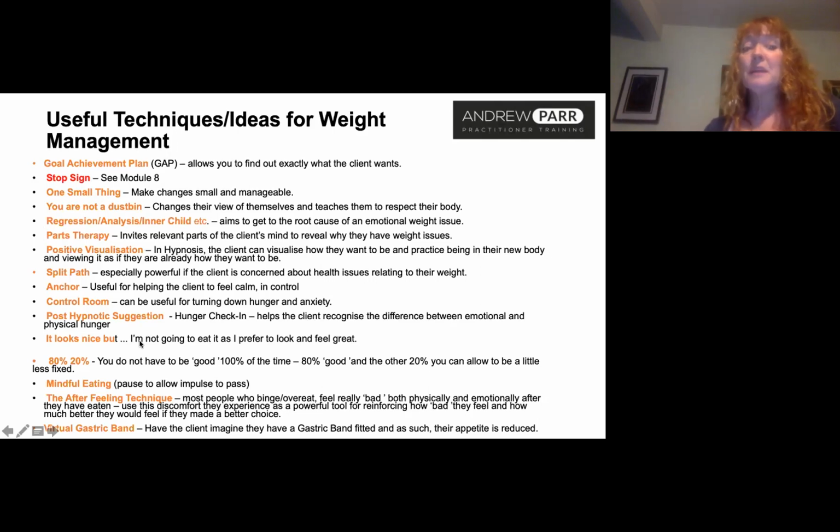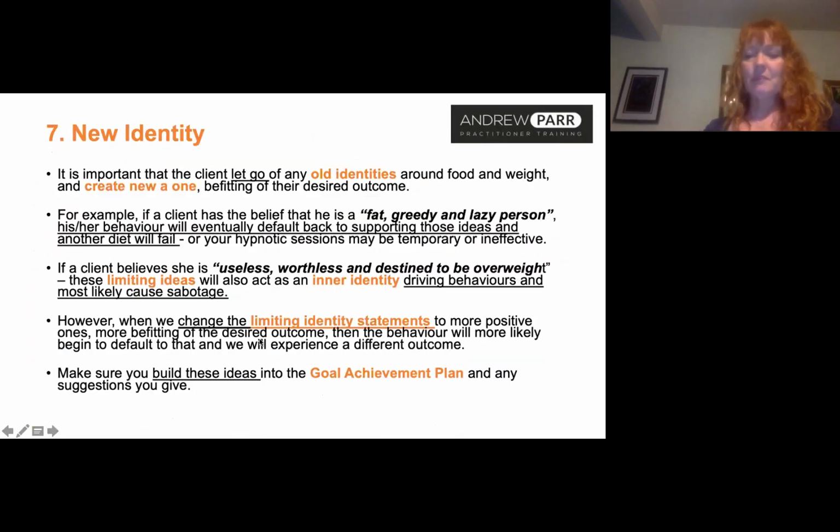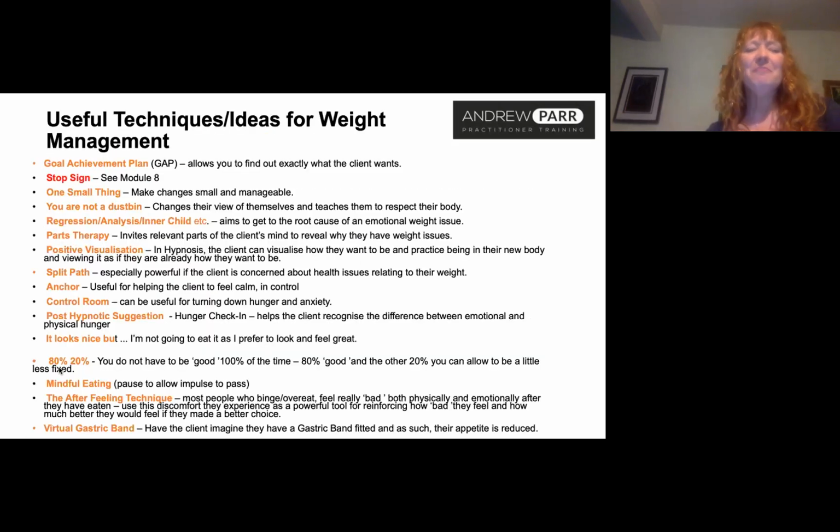It looks nice, but I'm not going to eat it because I prefer to look and feel great. So that's almost that projecting forward, feeling as well, isn't it? It's that feeling of I don't want to have that feeling I have afterwards. I know it looks nice now and it's going to be really tasty, but actually how am I going to feel after I've done that, or in half an hour's time, or tomorrow when I try and put my jeans on and they won't go, you can't get the zip up.